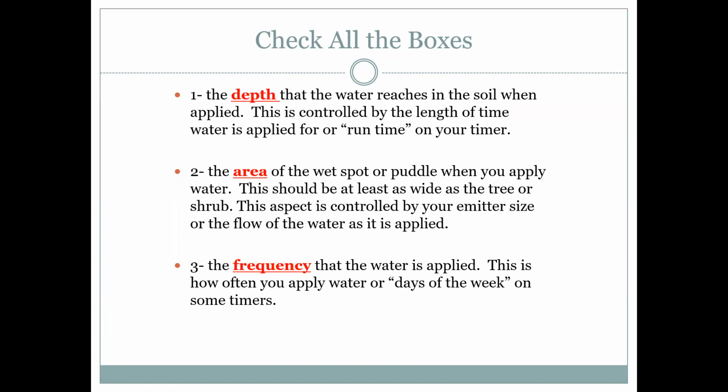Too much water is easy. Too much water is if the soil never dries out. That's the only way it could be too much water, is if every time you go out there for weeks and months, it's wet every time. Your irrigation system kicks on again when it's still wet from the last time. That could be too much water, and it can damage plants. It's not as common as not enough water.